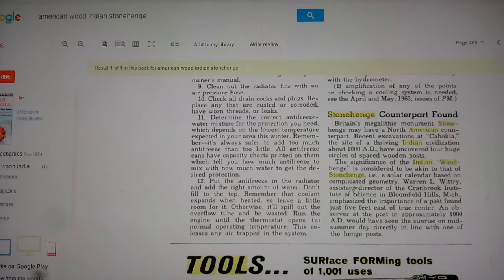Warren L. Ritchie, assistant director of the Cranbrook Institute of Science in Bloomfield Hills, Michigan, emphasized the importance of a post found just 5 feet east of true center. An observer at the point in approximately 1000 AD would have seen the sunrise on midsummer day directly in line with one of the henge posts.